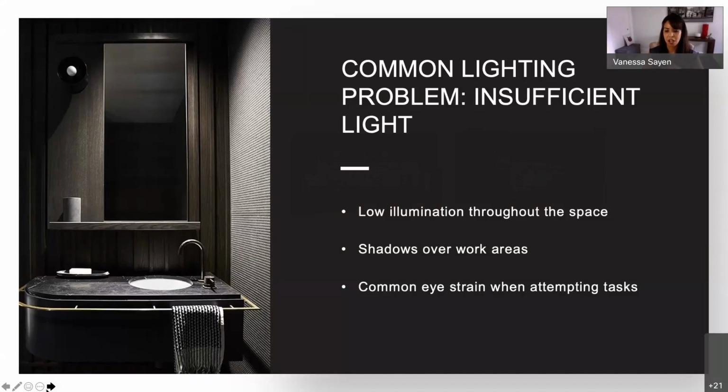So what are some of the common lighting problems that we see? In this slide, we can see some of them, right? Like insufficient lighting. On this picture right here, there's super low light throughout the space, and therefore a lot of shadows are created on the work area. And by the work area, I mean, for this mirror right here, when we want to groom or clean ourselves. That area is obviously not lighted properly. So we strain our eyes, and we end up with really bad makeup, for us women out there, right? That's one of the problems that we face when we have insufficient lighting.